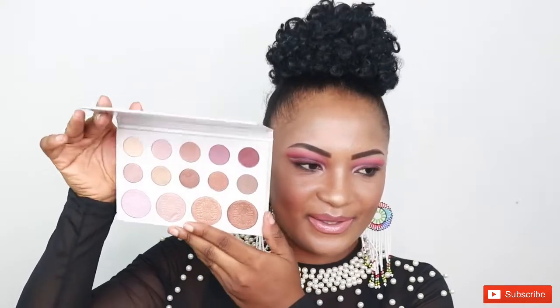The next eyeshadow palette I'm going to be showing you guys is the Carly Bieber eyeshadow palette from BH Cosmetics. Carly Bieber is a YouTuber as well. So when you open it up, this is what the palette looks like. The shimmers here are very pigmented and are good to be used as highlights.